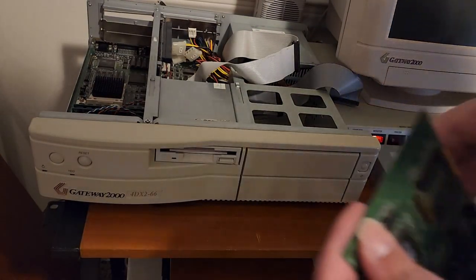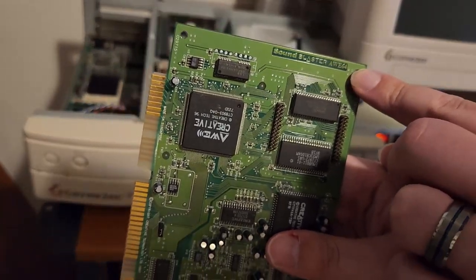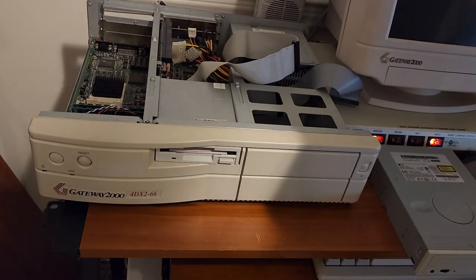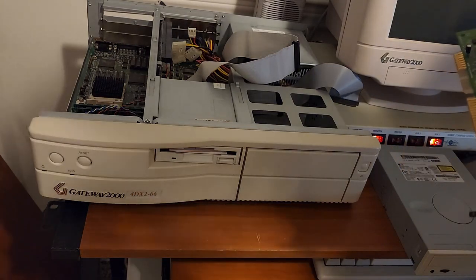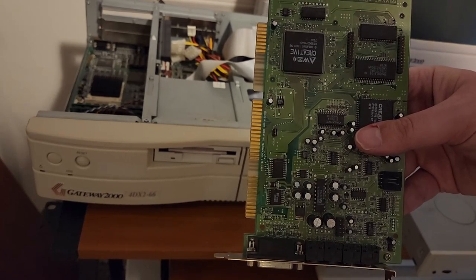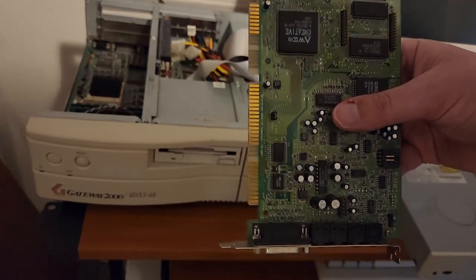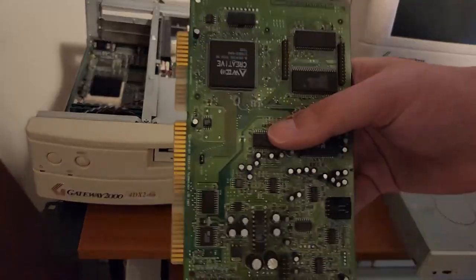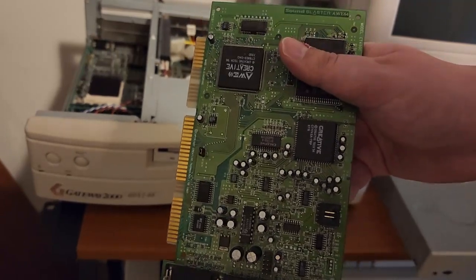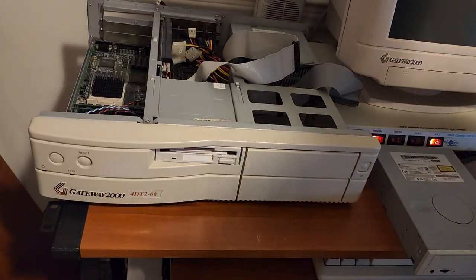This technically has a wavetable compatibility on here, but I tried this on a Pentium 2 system a few months ago when I got this, and whenever I'd play anything software wavetable based or anything that uses those capabilities, all I got was a bunch of horrible static. So I don't know if that part of this card still works or not, but the FM synthesis part does still work, so we're good enough for that.